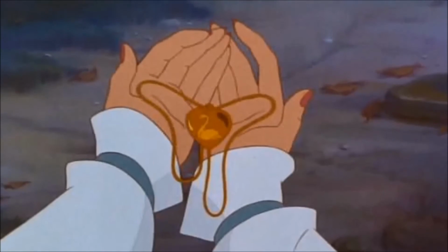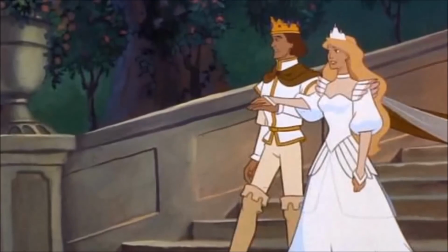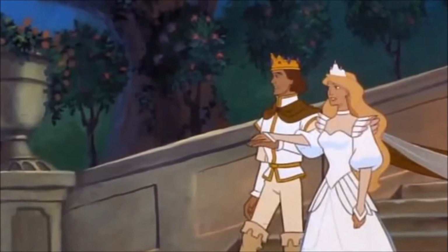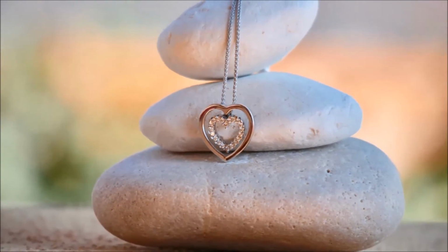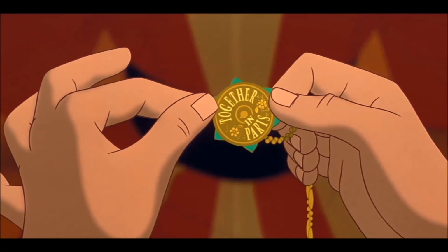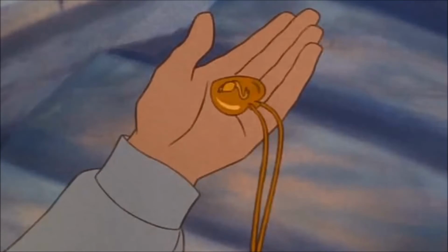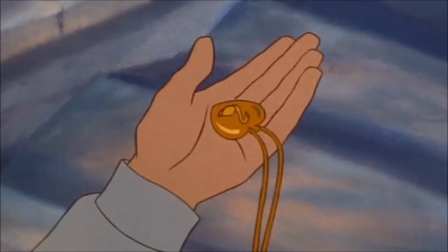And she has a heart-shaped necklace to match, which is great. Very stereotypical. But I mean, she is a princess, so... And it's good to see some actual heart-shaped necklaces, because it seems like nobody does that anymore. And she doesn't even have a together in Paris thing going on like Anastasia did. Her necklace didn't have a deeper, hidden meaning. It was just there to look festive.